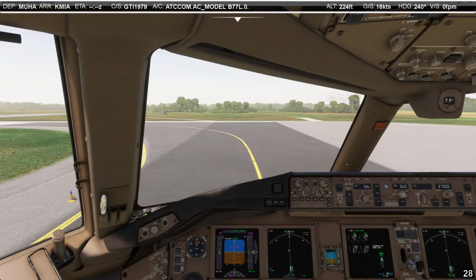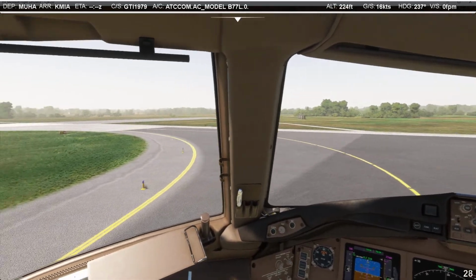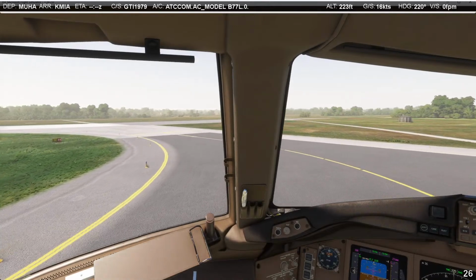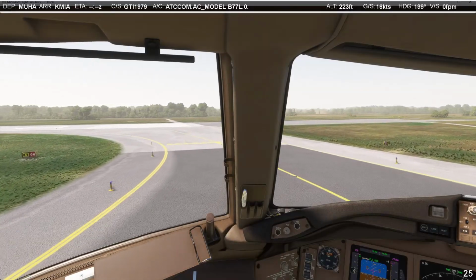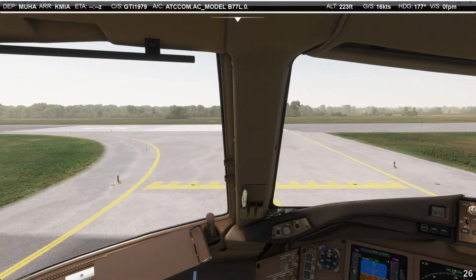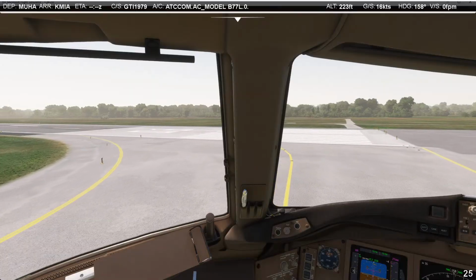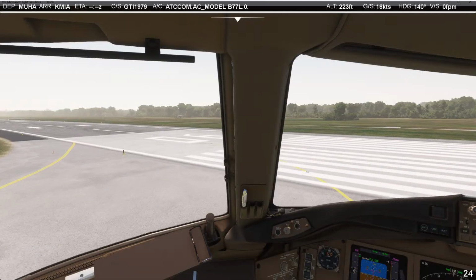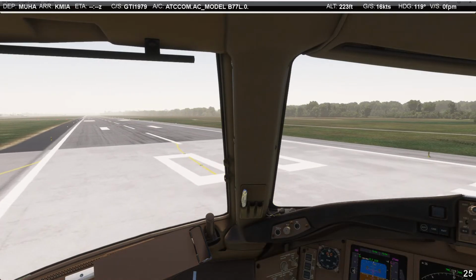All right, let's turn on our departure lights. Let's line this bird up. And let's put a rumble in the sky here. Havana, this is Giant 1979, lined up runway 06 for departure.